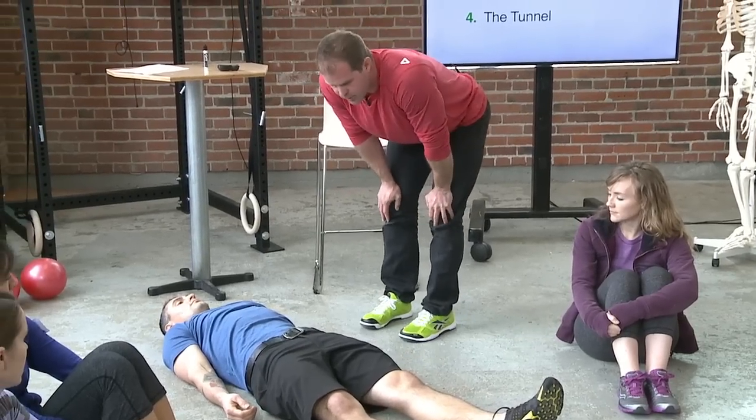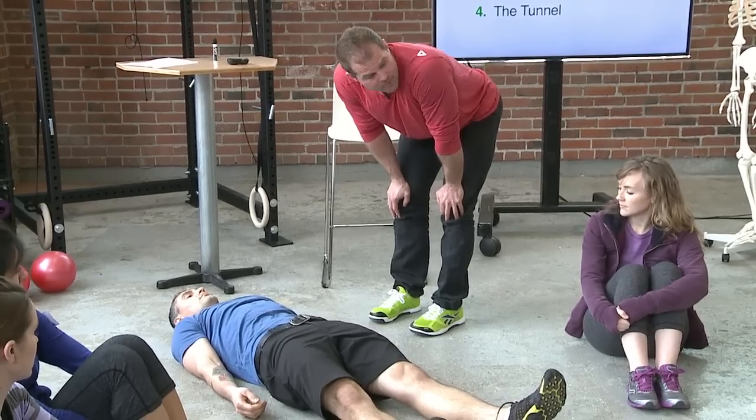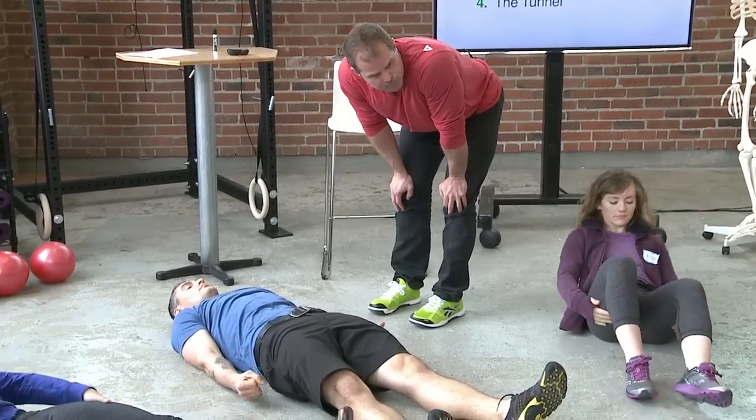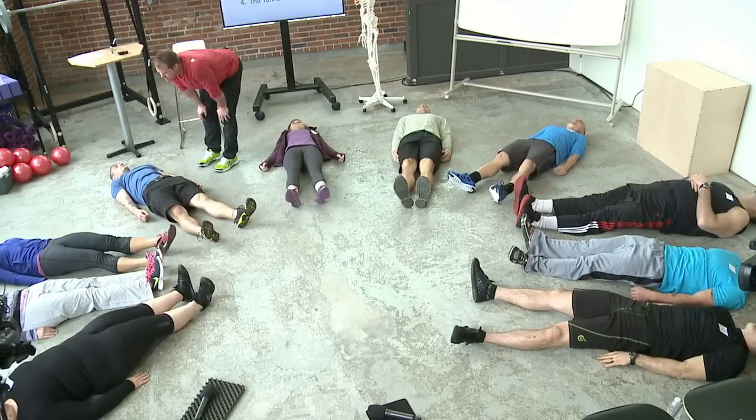Right, and let's go ahead. Squeeze your butt as hard as you can. And you'll notice that his pelvis changed position. In fact, everyone do that for me, would you? Lay down and squeeze your butt as hard as you can. Did your pelvis change position?